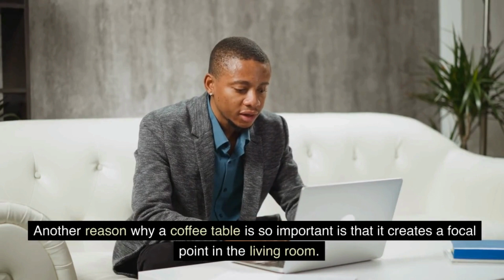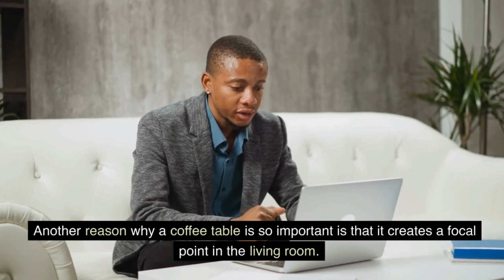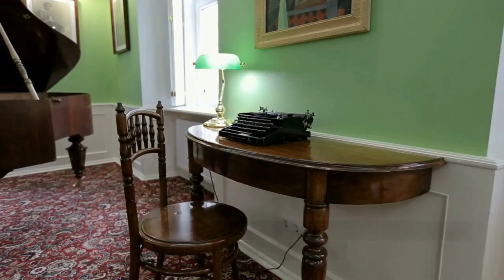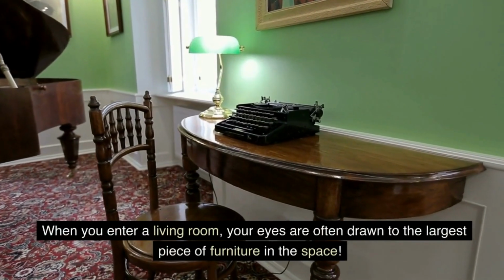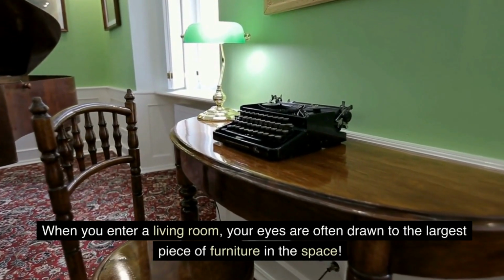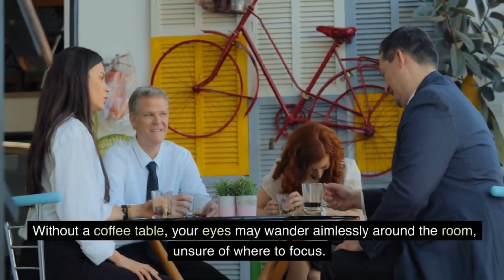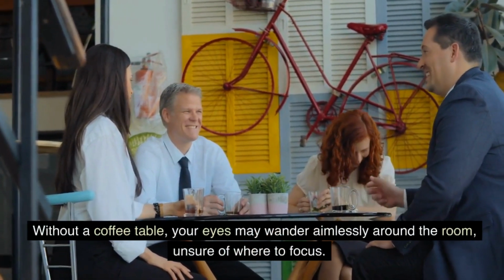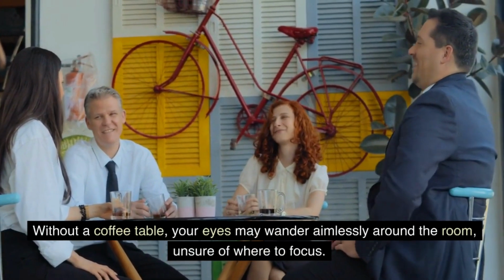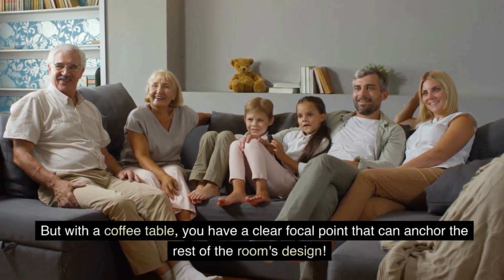Another reason why a coffee table is so important is that it creates a focal point in the living room. When you enter a living room, your eyes are often drawn to the largest piece of furniture in the space. Without a coffee table, your eyes may wander aimlessly around the room, unsure of where to focus. But with a coffee table, you have a clear focal point that can anchor the rest of the room's design.